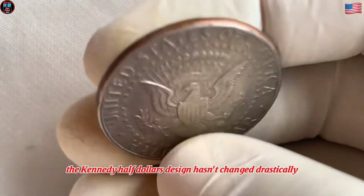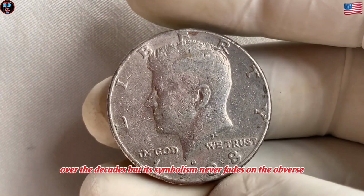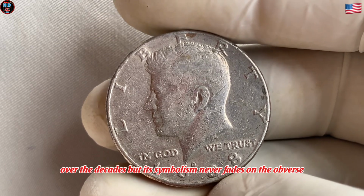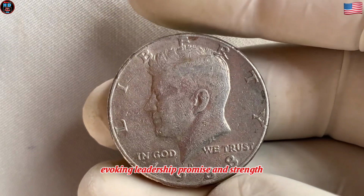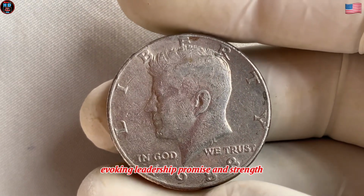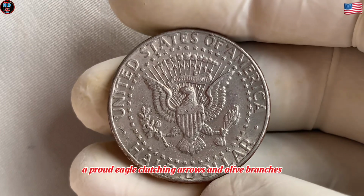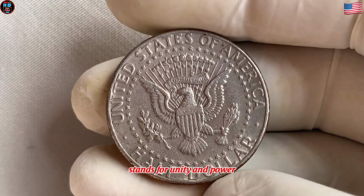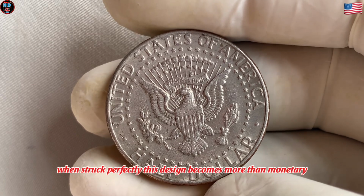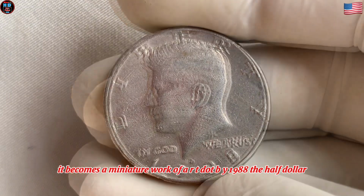The Kennedy half-dollar's design hasn't changed drastically over the decades, but its symbolism never fades. On the obverse, Kennedy's strong profile looks forward, evoking leadership, promise, and strength. On the reverse, the presidential seal, a proud eagle clutching arrows and olive branches, stands for unity and power. When struck perfectly, this design becomes more than monetary. It becomes a miniature work of art.